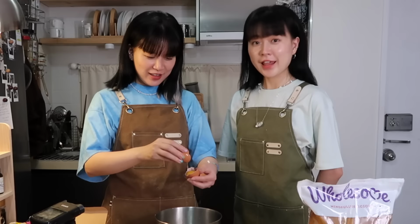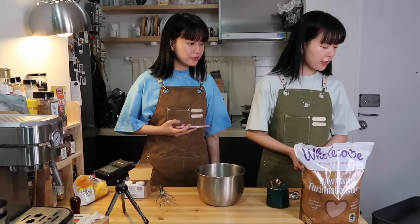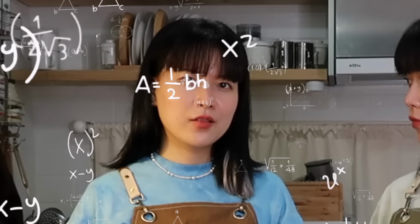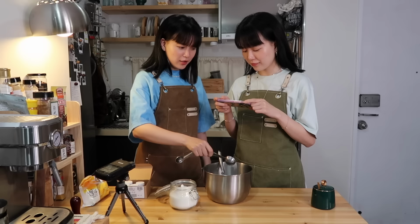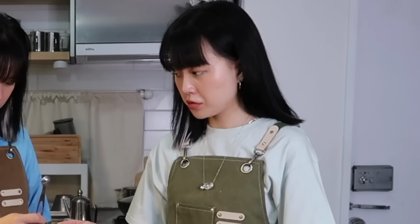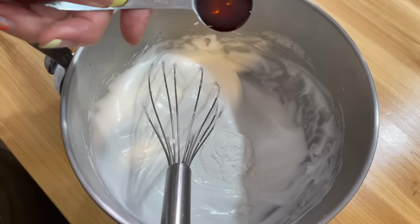Ooh, look at this. Thank you, Lord. Pinch of salt. And then you have to whisk it. So now we need a total of 4 tablespoons of sugar, but we're gonna divide it into 2 tablespoons, whisk it, and then put in the rest of the 2 tablespoons. 1, 2. Two more. 1 teaspoon of cornstarch. One teaspoon of vanilla extract.